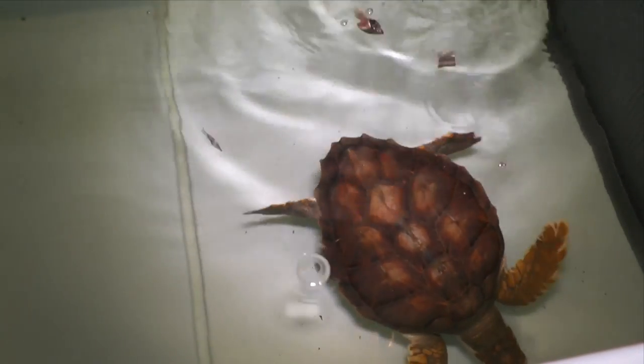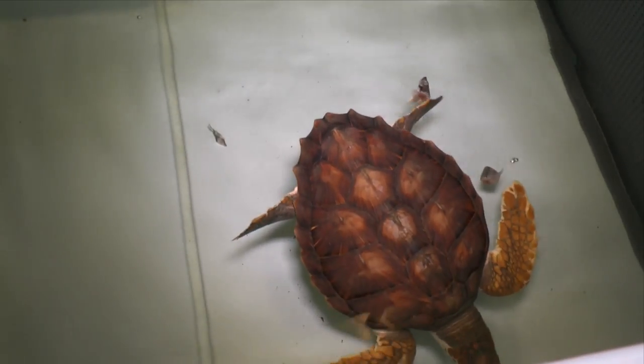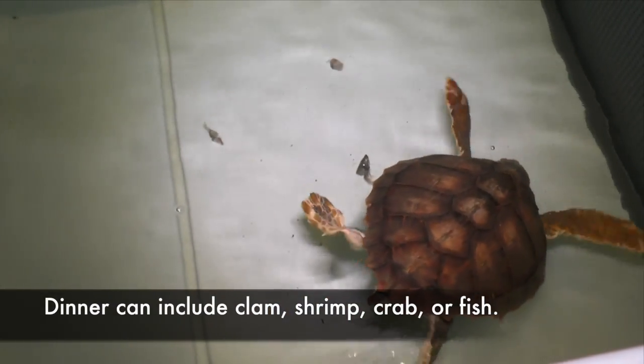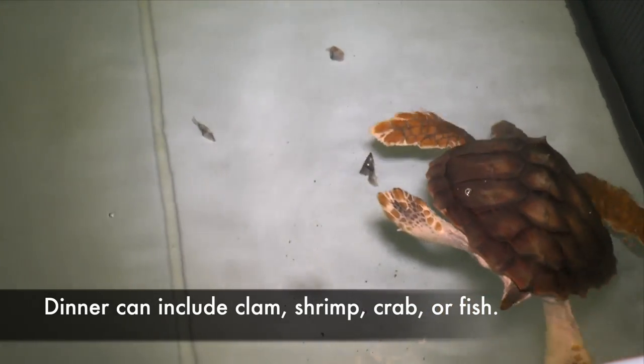Feeding the loggerhead sea turtles is the last thing Carol and Julie do before they leave. This way the turtles don't have to wait quite so long until breakfast. There's no midnight snacks for these guys. The turtles get fish in the evening for lots of protein to help tide them over.